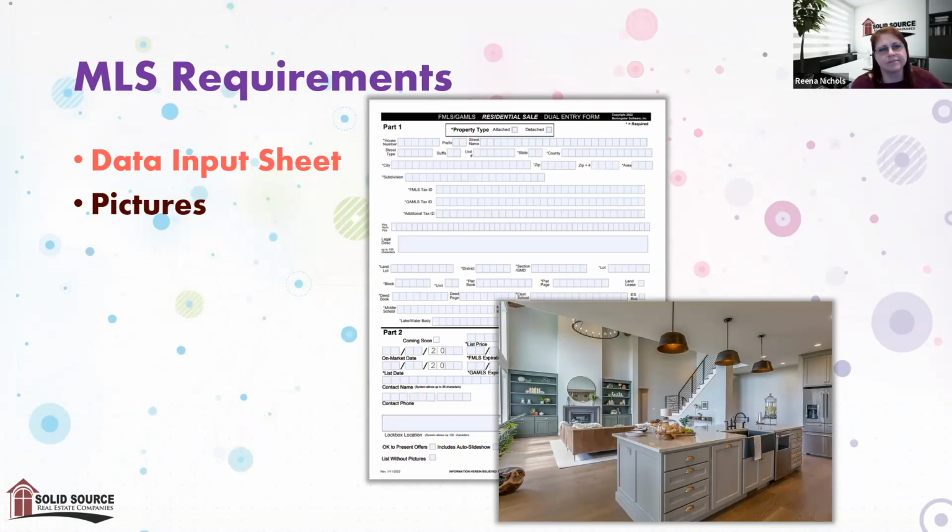Okay. Thank you. Anything else you want to add on this piece? This is Rena's wheelhouse. We're happy to enter your listing for you. We do need these two things, but we'll also ask for your brokerage engagement agreements just so that we can have it on file.